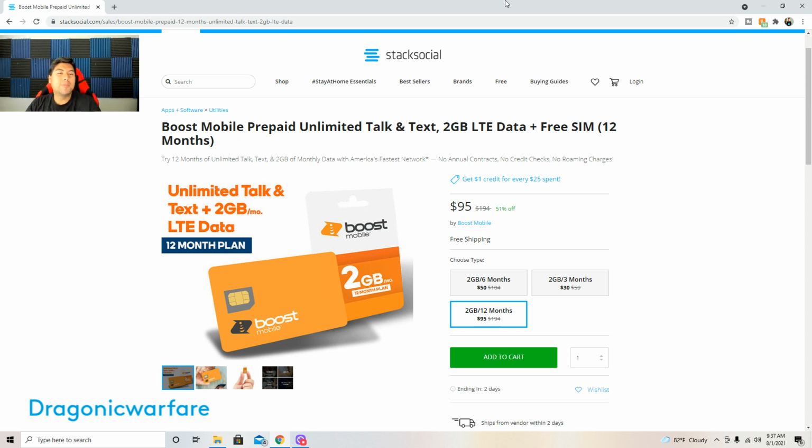It says Boost Mobile prepaid unlimited talk and text, 2 gigabytes of LTE data plus a free SIM card. That's 12 months, guys. You get a whole year's worth for a good price. That also includes a free SIM card, of course, and that's 2 gigabytes. After you hit those 2 gigabytes, it's pretty downhill from there. So if you want, Boost Mobile does sell, I believe it's $5 for like a gig or something like that, where you could buy more data if you did run out through that billing cycle. So remember that it's 2 gigabytes per month that you'll be getting, and every month it'll just renew.